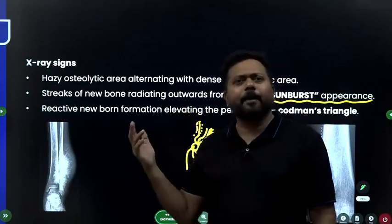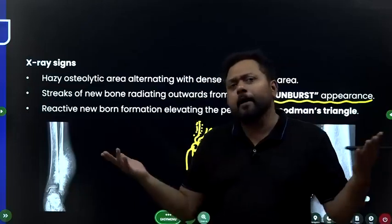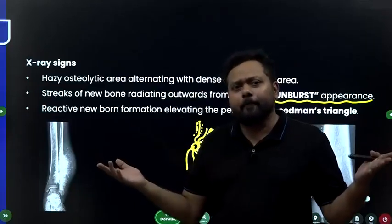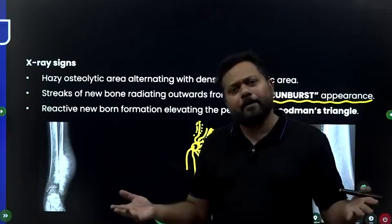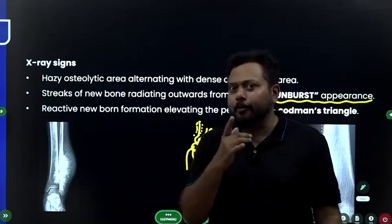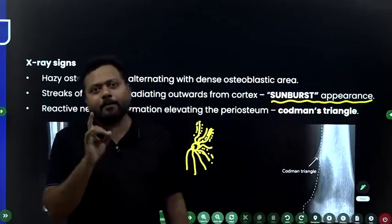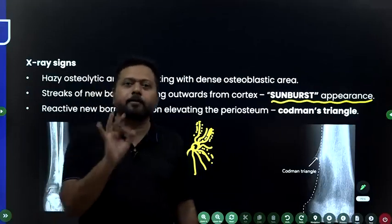It is like evening rise of temperature that happens in almost all fever. Viral fever, evening rise of temperature. Bacterial illness, anywhere, evening rise of temperature. But the phrase evening rise of temperature, we know it is reserved for tuberculosis. Like that, Codman's triangle is a word reserved for osteogenic sarcoma.